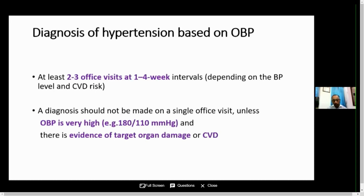However, if the blood pressure is very high, that is more than 180 by 110, and there is evidence of target organ damage or cardiovascular disease, then a diagnosis of hypertension can be made even with a single office visit.